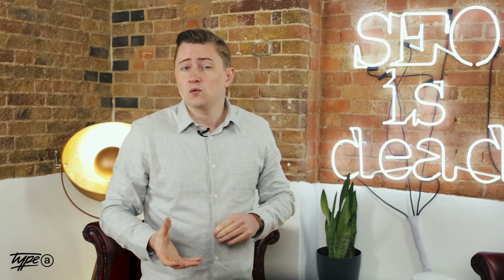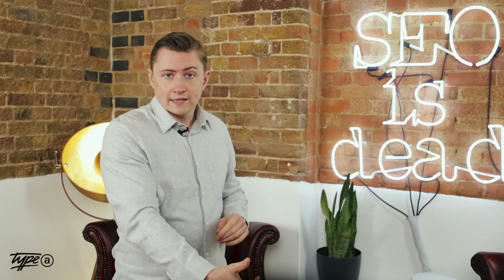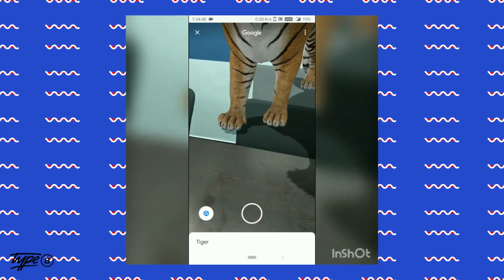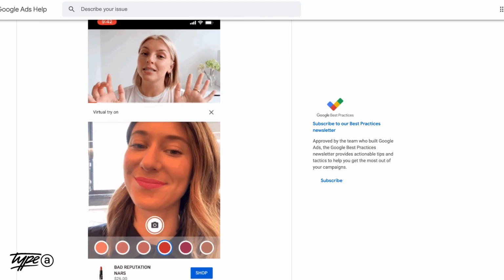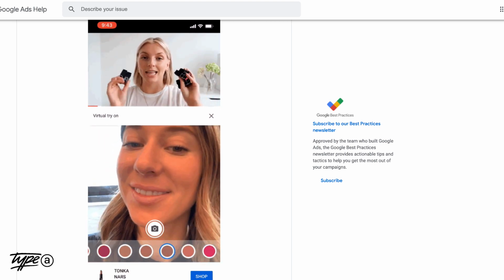But now Google has been rolling out augmented reality products to help searchers. First we've seen the AR animals with Google Lens. And now they've got augmented reality makeup. So if you're a cosmetics retailer, you're now going to be able to advertise to people and get them to try your makeup on using their webcam with AR.